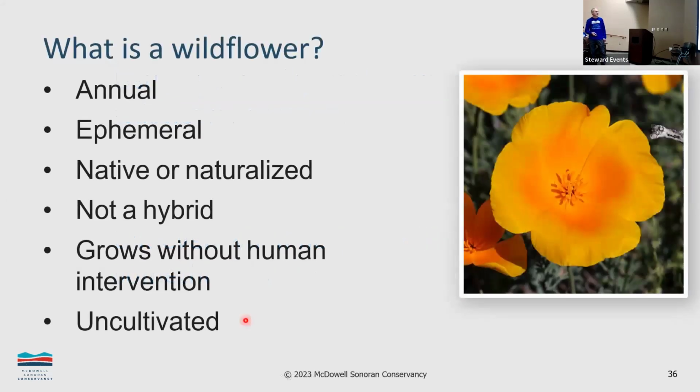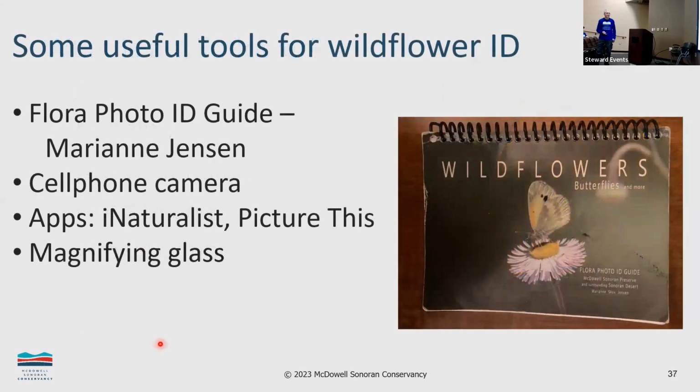And what is a wildflower? It's here and gone. It's a native, and it can be crowded out by non-natives. That's why you want to try to control the non-natives or invasive plants, because otherwise we won't have any wildflowers. And that's happened in California. And it's not a hybrid. It just comes up by itself. It has not been cultivated. Okay, and then Marianne's book, very useful.